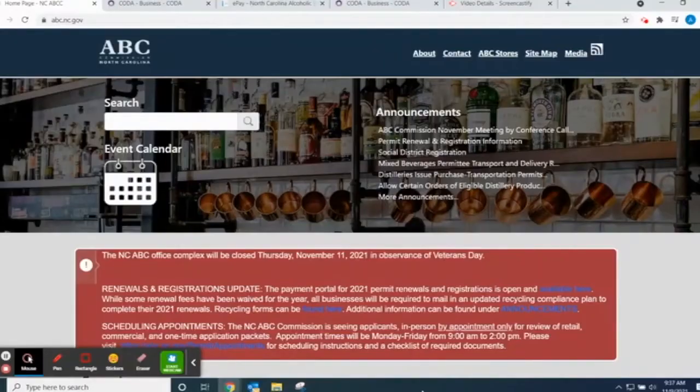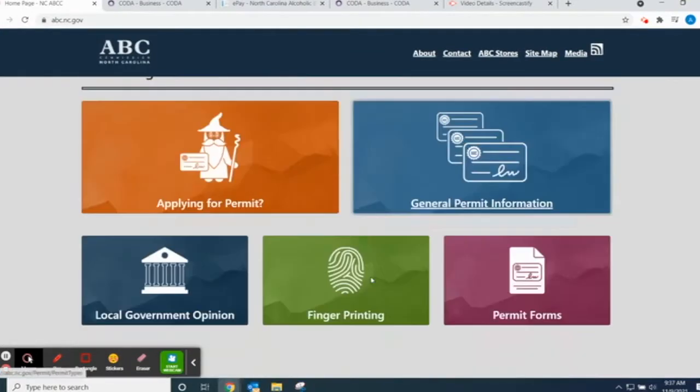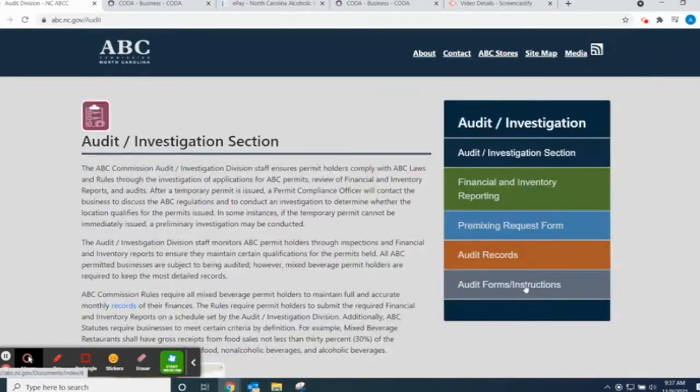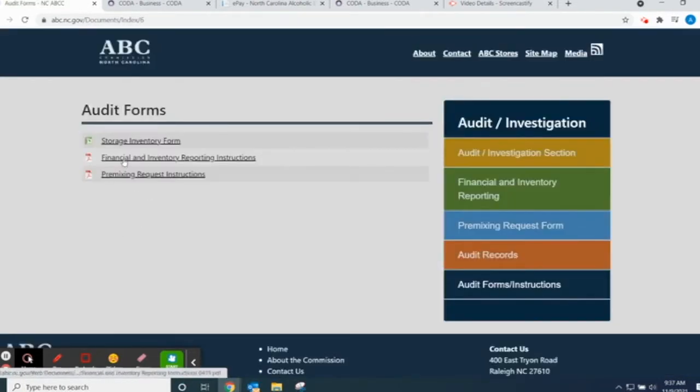Next, we are just going to give a quick overview of what the report looks like, and then we'll take a step inside and show you the actual steps to complete the report. From our website, abc.nc.gov, please scroll down to the Audit tab. And if you would like to have written step-by-step instructions, they are available here at Audit Forms and Instructions and Financial and Inventory Reporting Form Instructions.